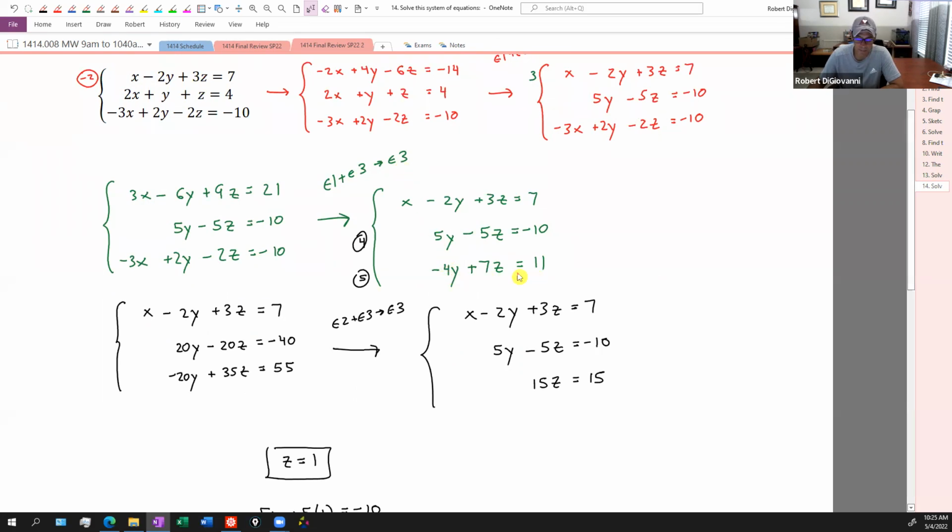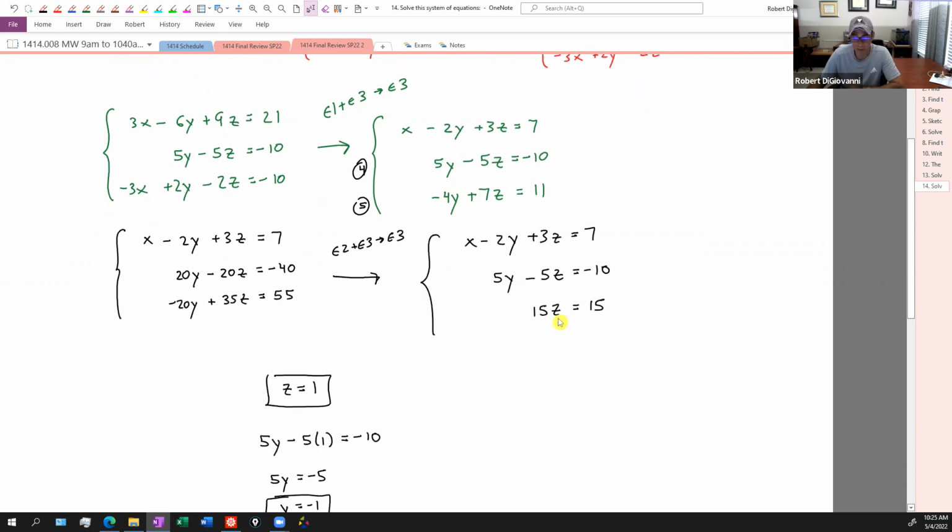Get this. Then I try and get the y's to go away, so I multiply the second equation by 4, the third equation by 5. That'll give me a 20y and a -20y. Go ahead and multiply that through, and then add the second and third equations together, replace the third equation with that answer, and get 15z equals 15. And then that'll allow me to solve for z.